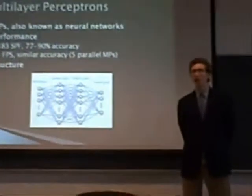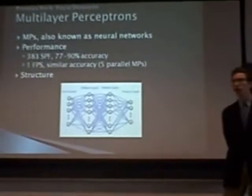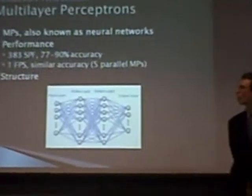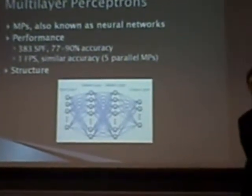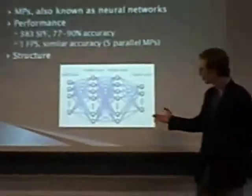Multilayer perceptrons, or neural networks, have been applied to facial detection. Among the published implementations I looked at, one went very slowly, achieving one frame detection in 383 seconds and only getting around 77 to 90% accuracy depending on the false positive rate allowed. Another implementation operated much faster, around one frame per second, operated within the same accuracy bounds and worked by examining an input image using 5 parallel neural networks in order to correlate their results and determine what areas contain the face.